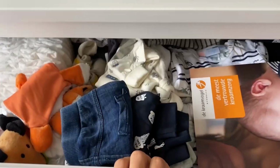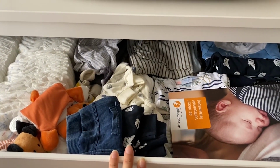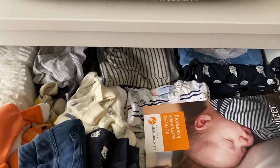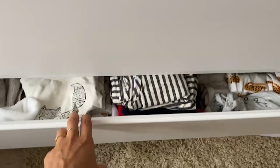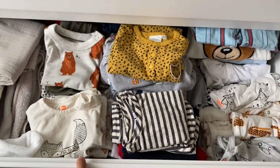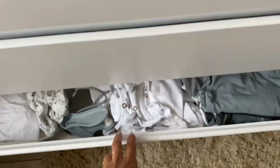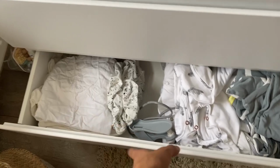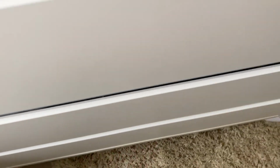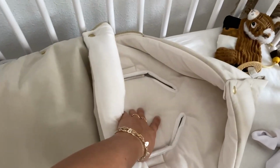And then I have here everything that we'll need for the first couple of weeks. So this was size 52, 56. And then we have size 62 here. Some swaddles. And everything for in the bed. So sleeping bags, but also fresh sheets and stuff. So yeah, I can't wait for this little man to be here and to hold him.